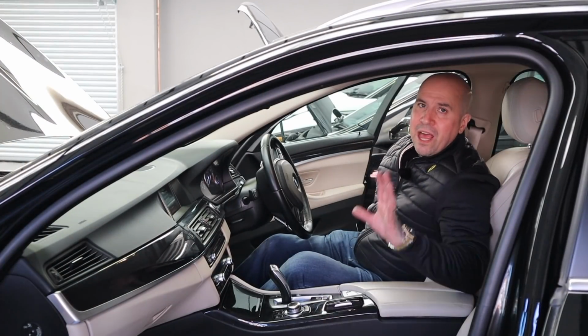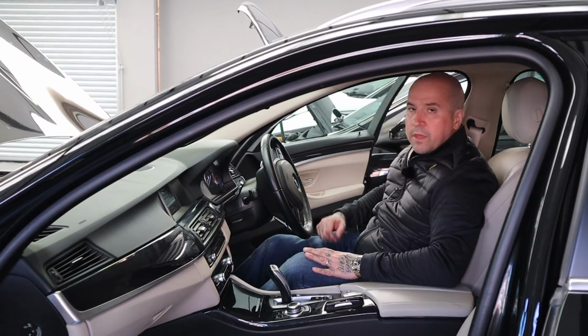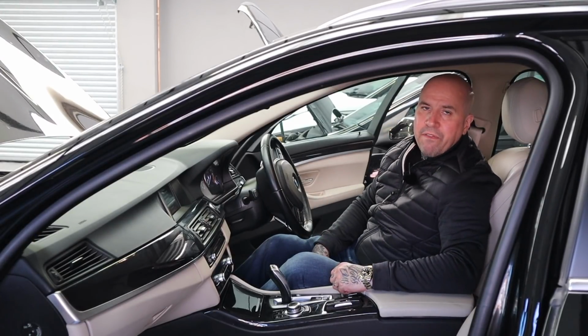So here we go, guys. Now we're on to dynamic operation, and this is a bit of an exciting one, isn't it? So guys, now we're on to the brake efficiency test.